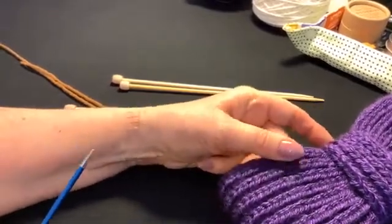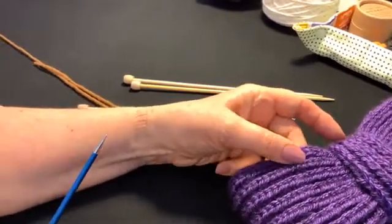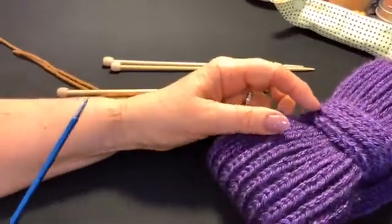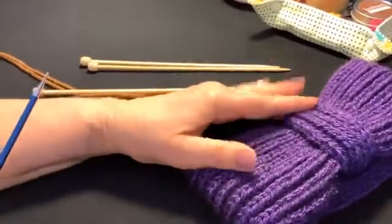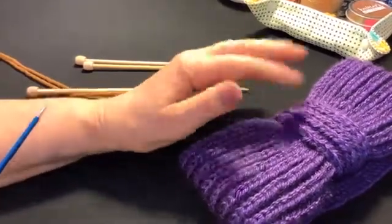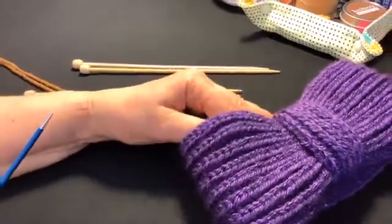I actually used US size 7, 4.5mm needles. I went down 2 sizes and I've still got a really lovely lush fabric. And as to what yarn to use, this is an acrylic blend because I loved the colour. But avoid anything too slick and slippery, so avoid anything like a sort of silky rayon or silk itself. Anything too slick is going to be really hard to work with, especially to start with as a beginner.